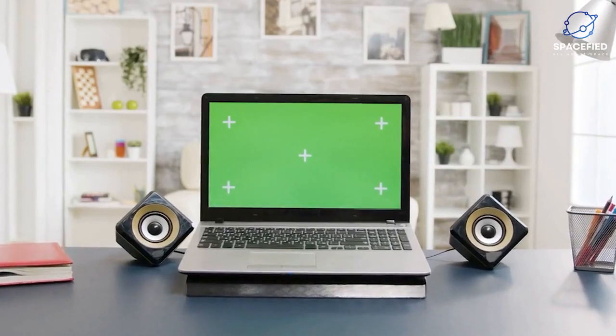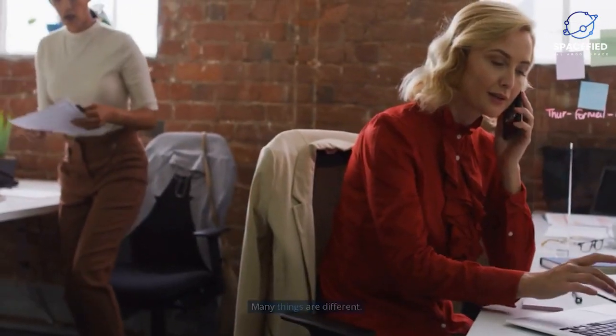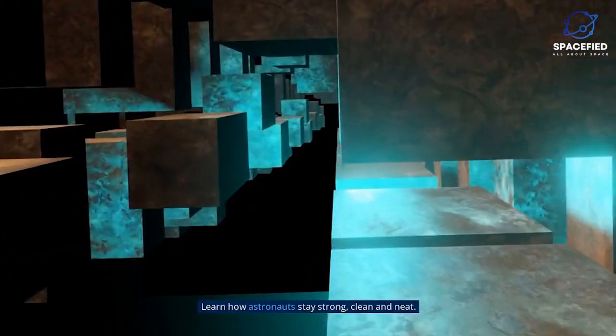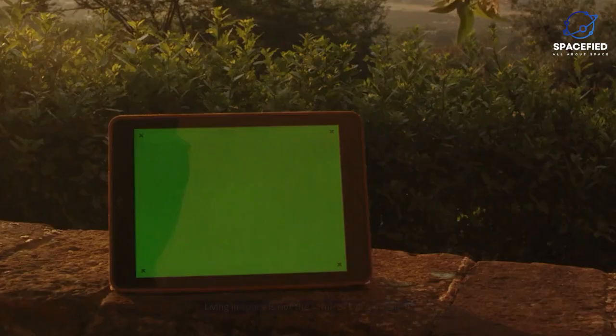Here's how astronauts live. Living in space. Living in space is not the same as living on Earth. Many things are different. Our bodies change in space. The way we stay clean and neat is different too. Learn how astronauts stay strong, clean, and neat. Staying strong. Living in space is not the same as living on Earth.